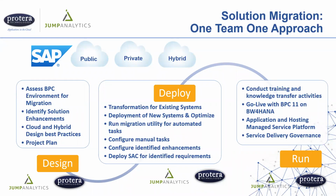The other element during the design phase is that with Protera's FlexBridge plan, they would design the cloud strategy. So they have a proven and planned approach for that. And then, of course, part of the design is not only what the actual solution is going to look like, but having a detailed plan as to what it's going to take to effectively go live with the new version. Now, the next phase is the deploy phase.